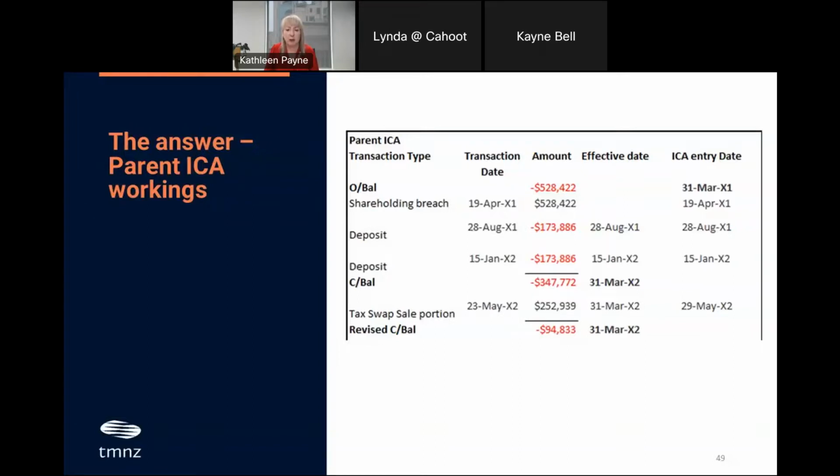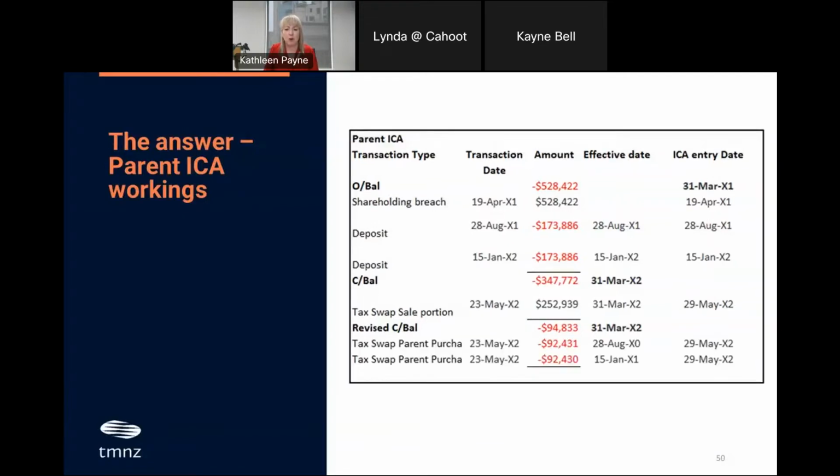Now let's look at the purchase portions of that swap. And if we look at the timing of this, those deposits, if you can see, when they were made, they were recorded on the date of the deposit. The sale bit is following the ABC. So now we're going to follow the purchase bit. The purchase part was basically done in May 22, but it went back to those prior dates in the 2021 year.